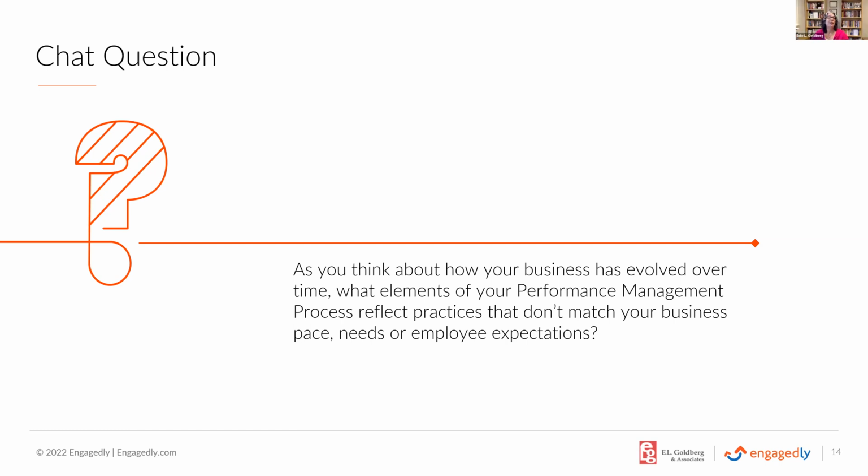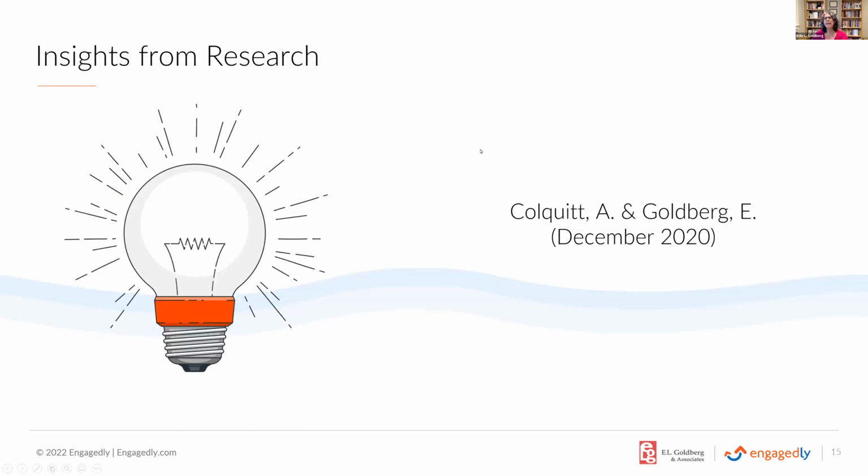Right. And we're going to get a lot more into why that annual process needs to change. It needs to be more of a continuous process. So I'm going to keep going in the chat, you guys, and keep sharing. And I'm going to get into some research because everyone wants to know what's the latest that's going on in performance management. And this is some research that I developed with my colleague, Alan Colquette.